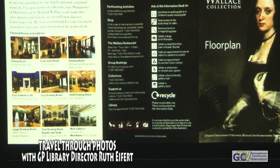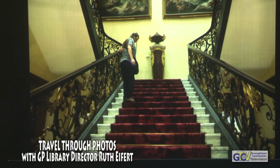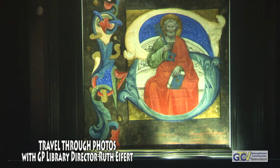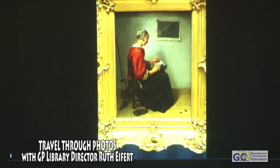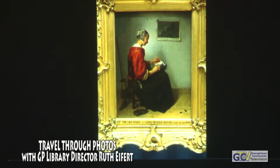So we got to the Wallace Collection. Gorgeous old house. And what was really nice is that almost all the museums, they're either free or a very small charge. This family collected armor of all kinds, but they allow you to take pictures. Very, very rarely were we not allowed to take pictures.